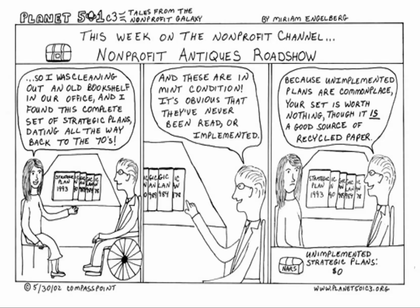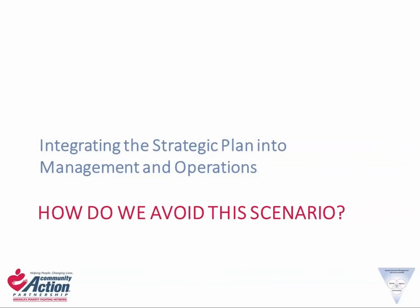So hopefully, all of your strategic plans are tattered and well used. I know maybe you're not looking at them on paper as much anymore, but hopefully those files in your computer or wherever they're at have been opened many, many times. And that there are associated implementation plans and progress tracking scorecards and all of that. So we're going to talk about today how to make sure that you're not falling into this comic. So how do we avoid this scenario?